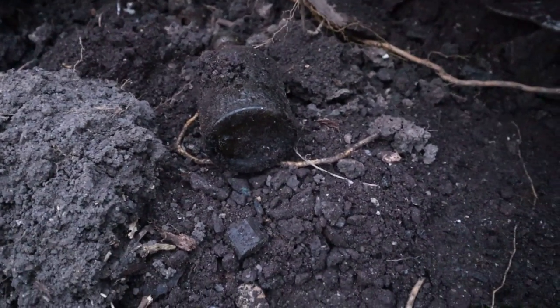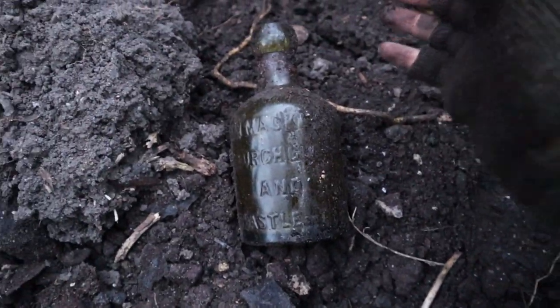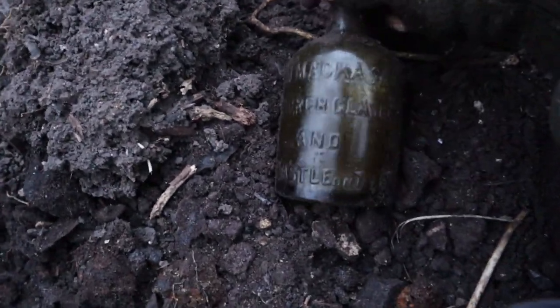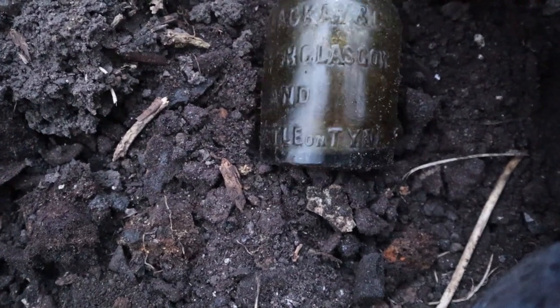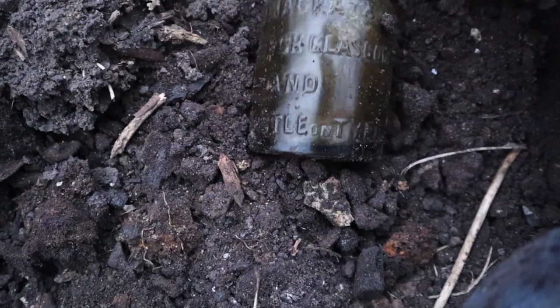I just pulled this out, look. Oh my god, look how cool it is. Look, it's all stumpy. What does it say? John Mackay, Edinburgh and Newcastle, Pontine.